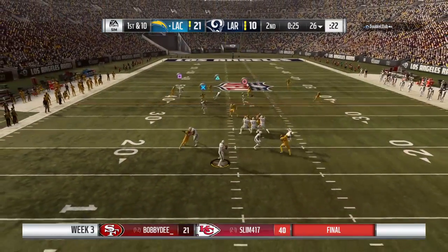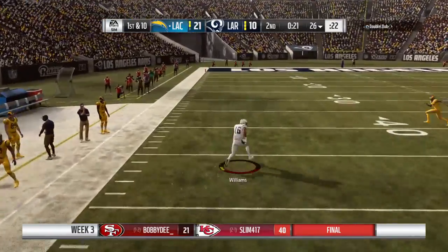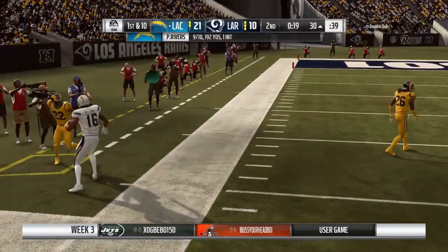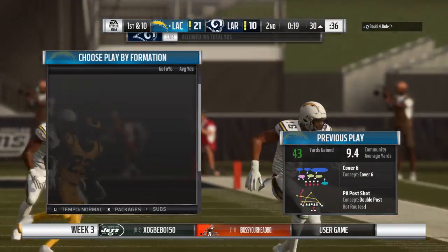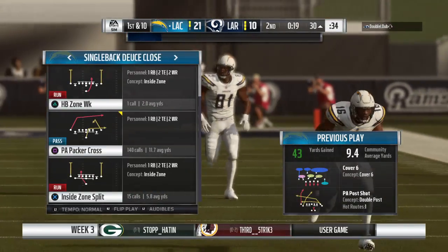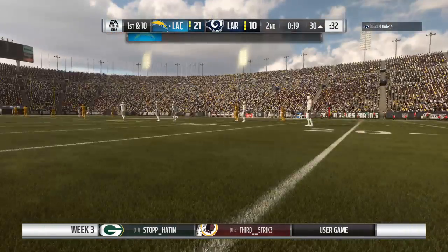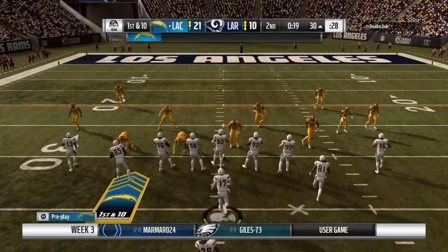Trying to shake off the interception from the last drive. He'll look to throw. Looking left side, and he's got a man. It's Williams. A big play there just before halftime. 43 yards. Well, partner, I'm not sure how this drive's going to end, but how about the way they flip field position there? A nice attacking play. They picked up a heck of a chunk of yardage. Hey, go orange. Orange.